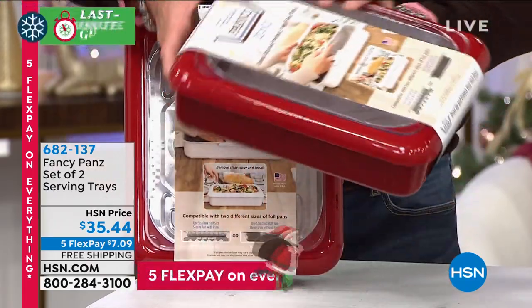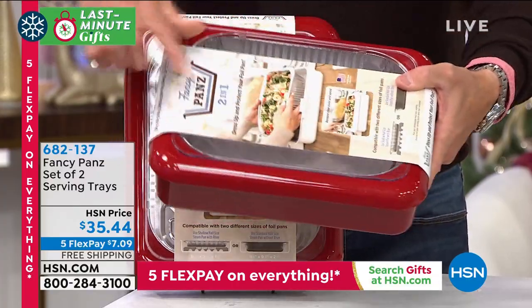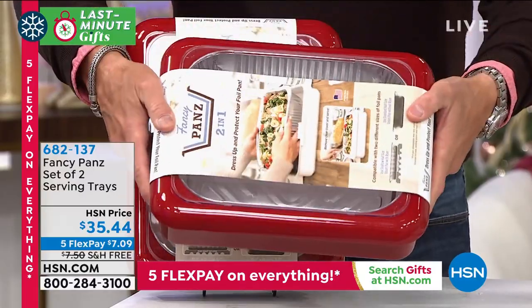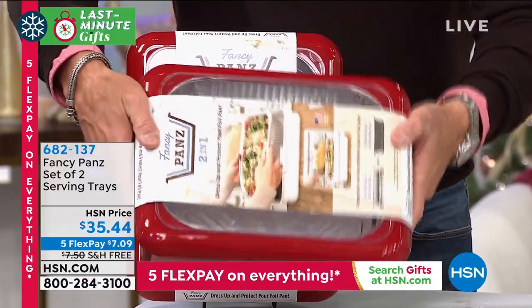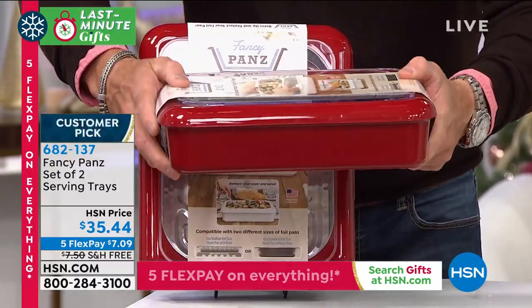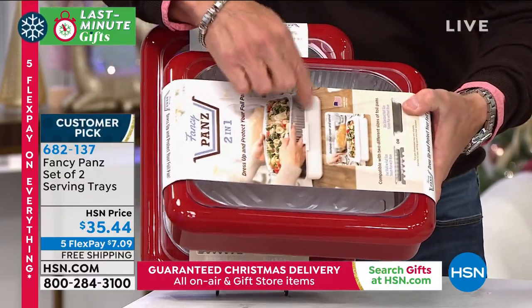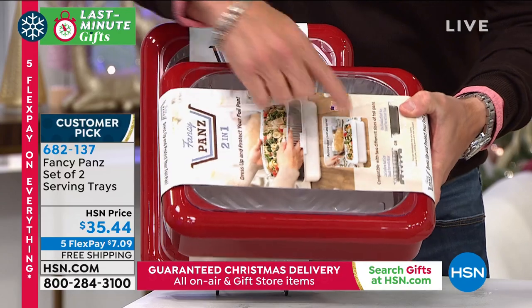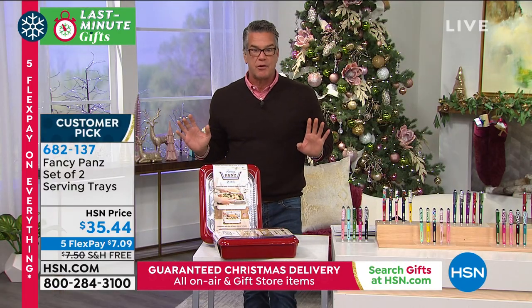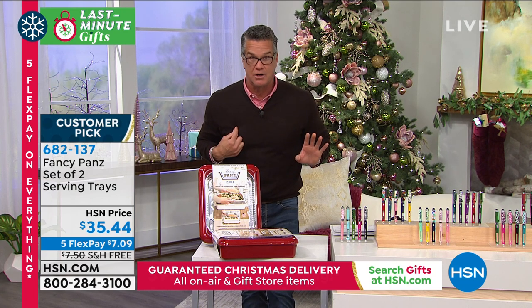This is actually a pan that has the little built-in foil pans inside with a lid, and it snaps closed so you can take trays of lasagna, stroganoff, meatloaf, whatever it is. You could do shrimp cocktail in here, put it in the fridge, keep it cold. You just keep switching out the aluminum pans, and you can buy those in the store. We give you a couple, but afterwards you just buy them in the store. You get two of these for $35.44. It's a better price than I paid. They are brilliant, all right?